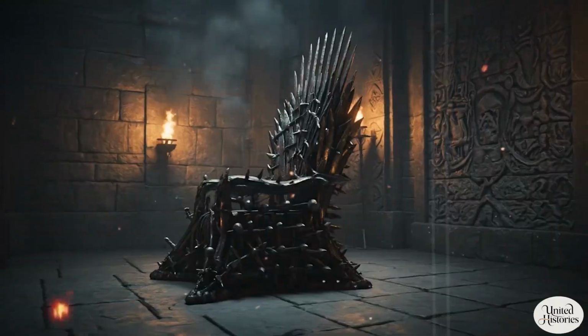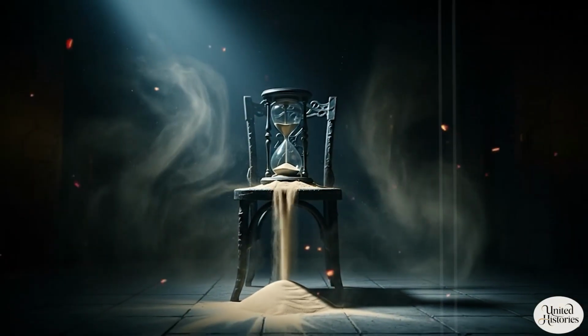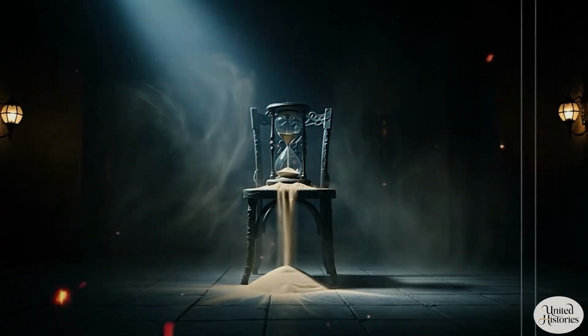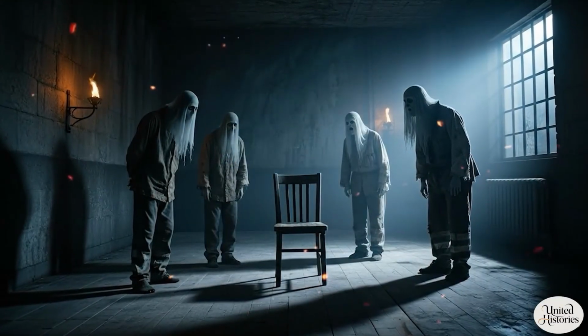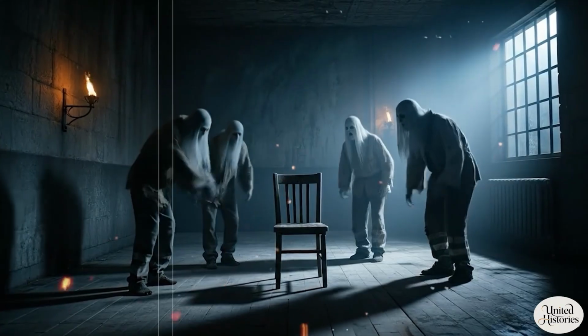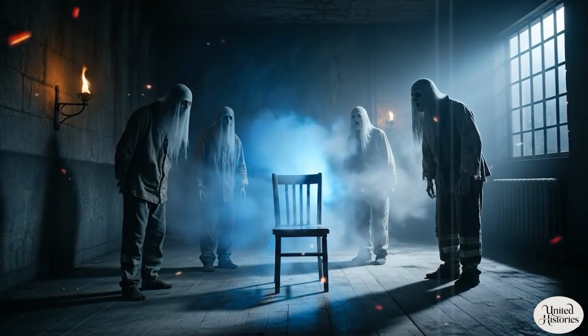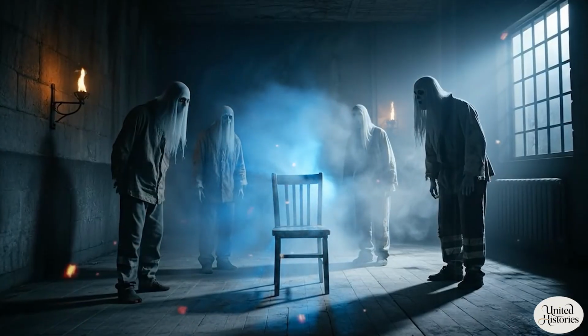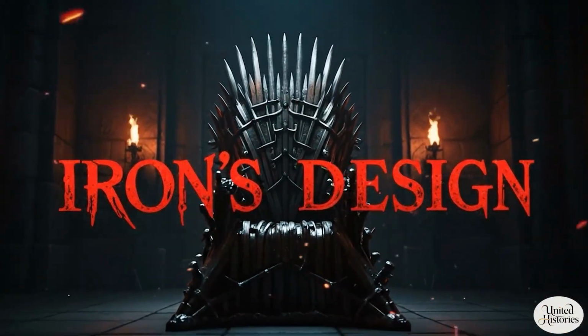instruments ever conceived. Its power lay not in swift execution, but in the unbearable promise of prolonged misery. While the condemned faced many terrors in the Middle Ages, few devices inspired such absolute horror as this throne of suffering that transformed confession into an act of desperate self-preservation. The design of the iron chair: spikes, restraints, and fire.